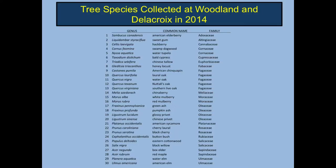We collected over several weeks on several different trips. Some of these species are really rare, like Latensia tricanthus and Populus deltoides, for which we only found one specimen. Actually, last spring we found 3 new specimens to add on this list, but we haven't added it yet. So that makes 33 tree species in this forest so far.